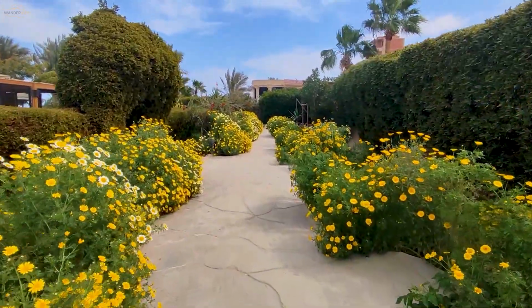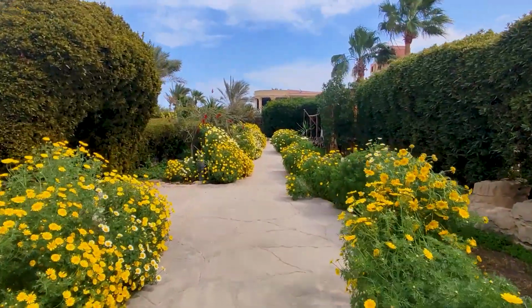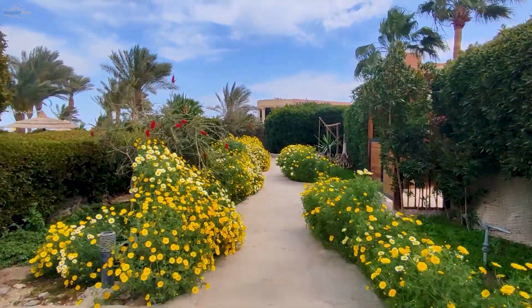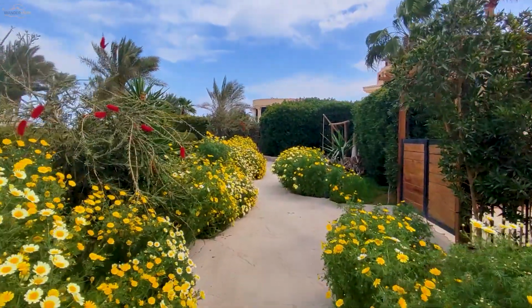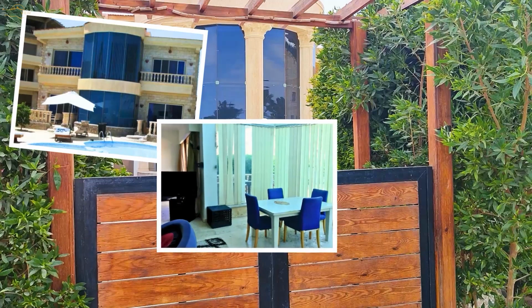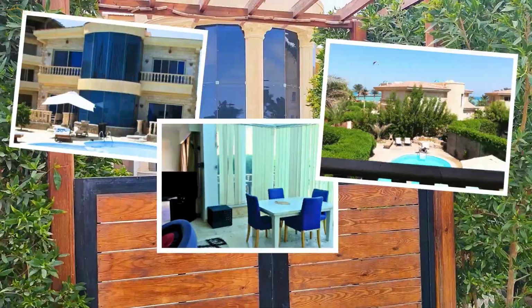A beautiful alley leads us further. There are flowers and green plants all around. The walkway is clean and easy to follow. It's a lovely place for a morning or evening stroll. Nearby, there are private villas. Some of them have their own pools and gardens.